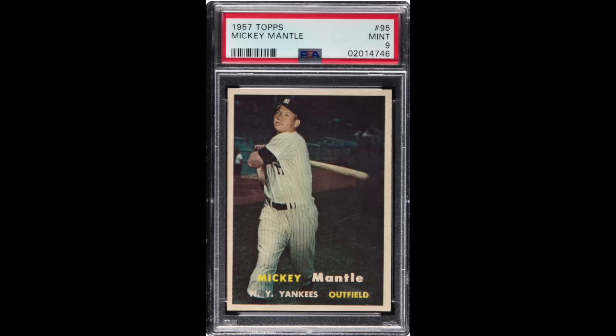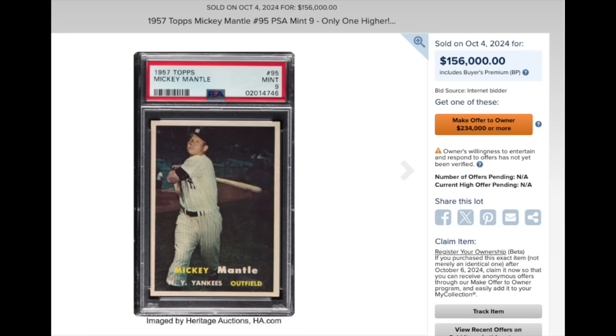But yeah, scorcher here, PSA Mint 9. Sold for $156,000. This sale's maybe a tad on the low side, but not really much. The last 2 sales before this were $160,000. Actually, that was in early 2024, and then you have to go back 2 years before that to find another sale. So the only recent sale went for $160,000, pretty much in line with what you would expect here. It's a PSA Pop 22, and there's only 1 copy graded higher in a Gem Mint 10.